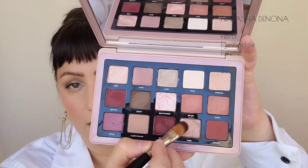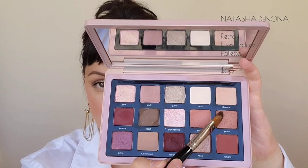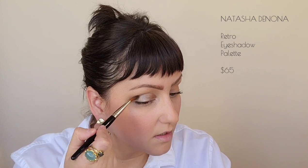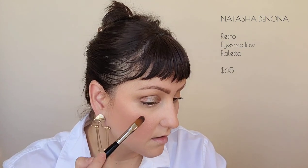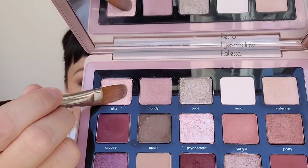All right, I'm going to clean my brush off here. Wet it again. Next, I'm going to grab Helio and tap that right in the inner corner of the eye here, staying kind of in that pocket. Clean my brush off again, get a little more water. I'm going to grab Patty now. I'm going to put that right here on the outside. And now I'm going to grab Glitz. Where that last line was, I'm just going to move above that and work slowly up towards the brow bone.